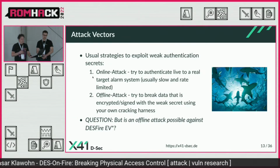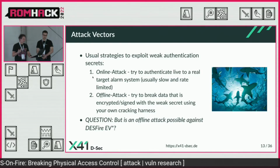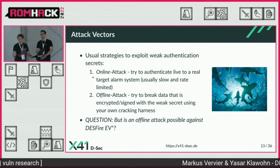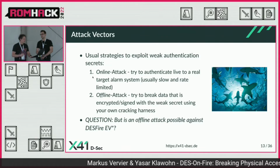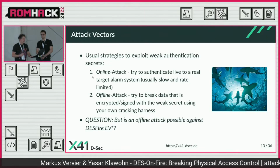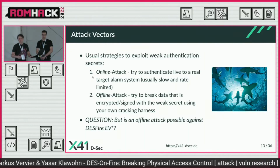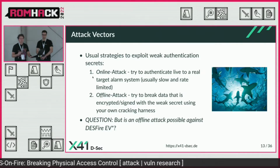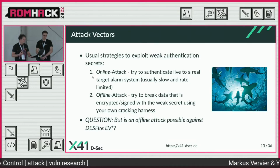So we were thinking, okay, what can we do? Online attacks don't really work that well: slow, rate limited, also noisy. If you go to the lock and stand in front of the door all day, not a good idea. What about an offline attack? Can we capture some challenge response and attack these keys on our own hardware, on our own cracking harness? But is that actually possible?